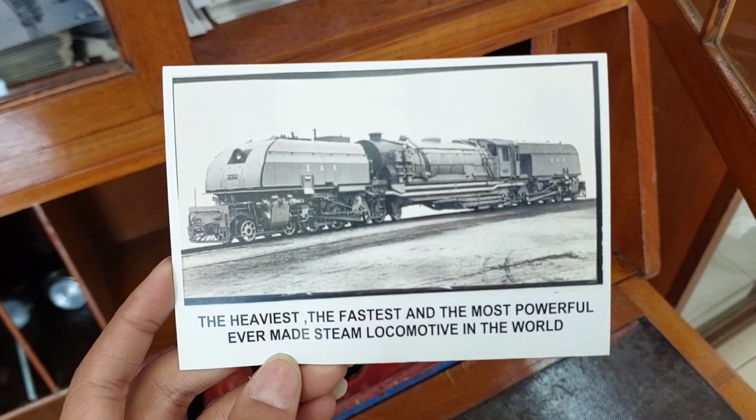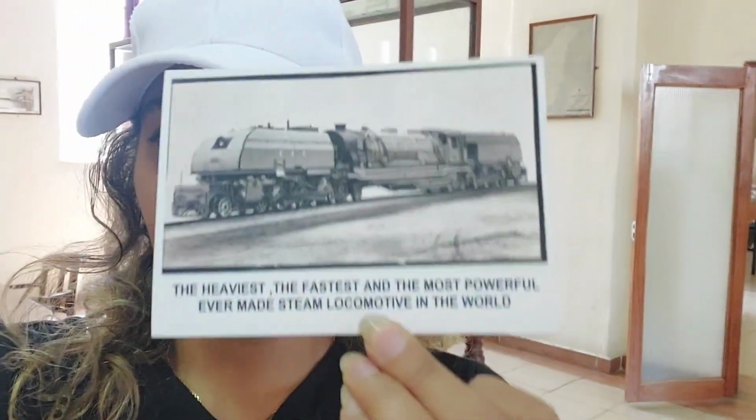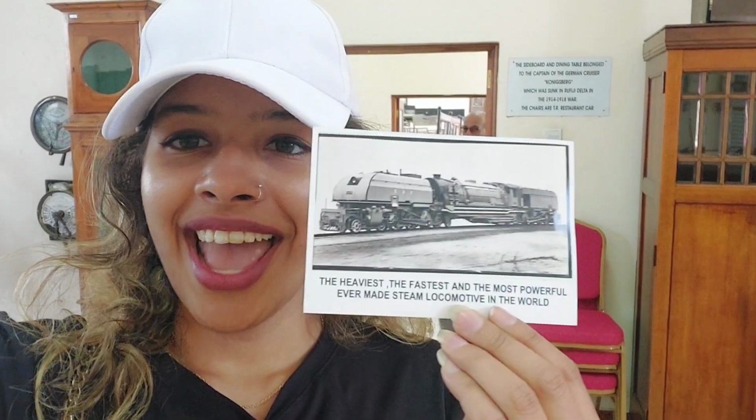Taking this for 200 shillings only. So what we're gonna do, I got a little postcard as a memoir. So all three of us are gonna sign it, put our names and the date, like a little token, like a little memory card thing. And then, yeah, keep it.